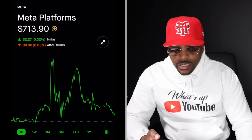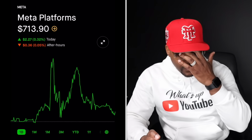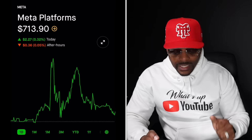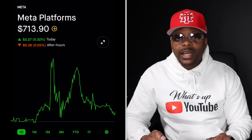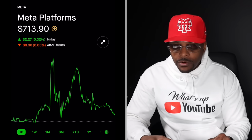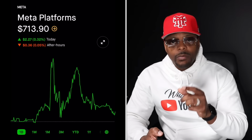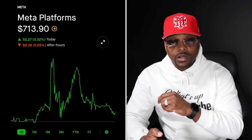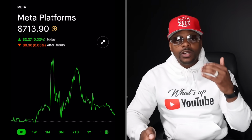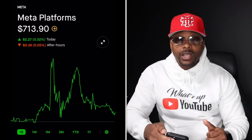Okay, another one is Meta, ticker symbol META. This has been up around 13 to 15 straight days in a row. It is due for a cool off, okay? That's perfectly fine. But now, look, they showed you the level, 724. So no matter how far they pull it down, you know it's going back to 724, okay? So if you can get it lower, the more money you make when it gets to 724. Let me know if that's understood.